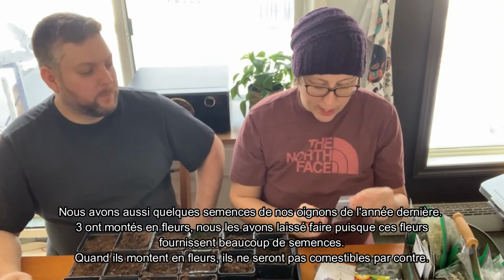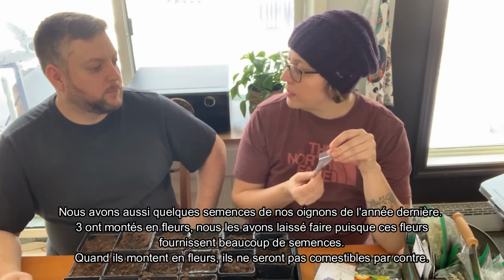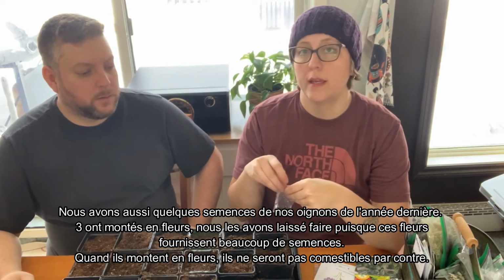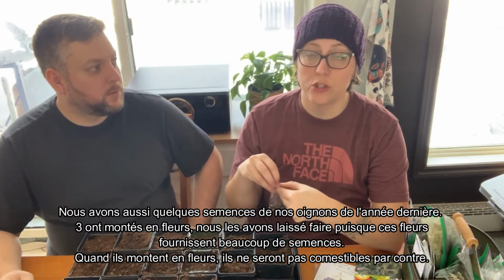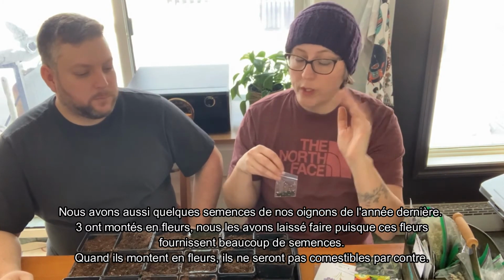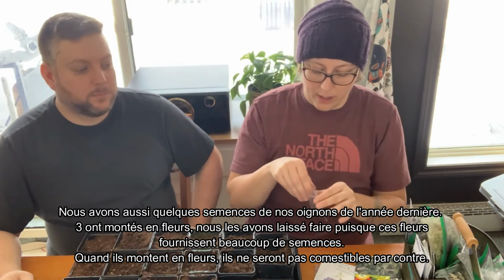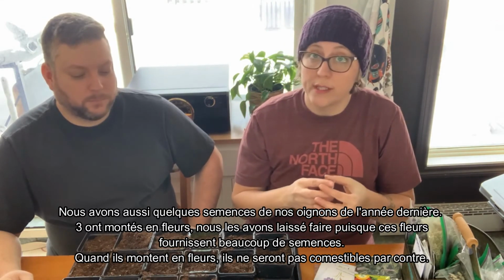And then we also have regular red onion seeds from ours that we grew last year. They sprouted a flower last year, so we just let it go. We didn't eat that onion, we just let it grow for the seeds. And hopefully we have more that will do this again this year.